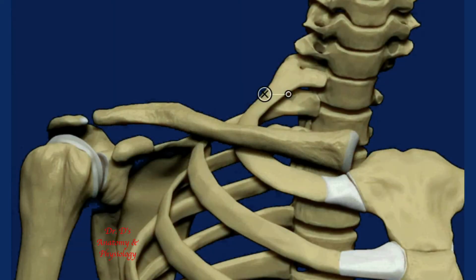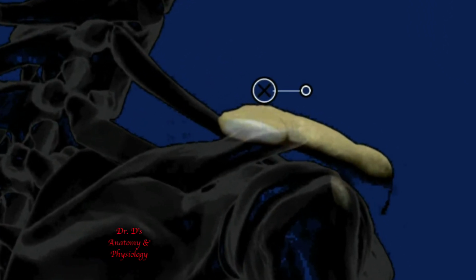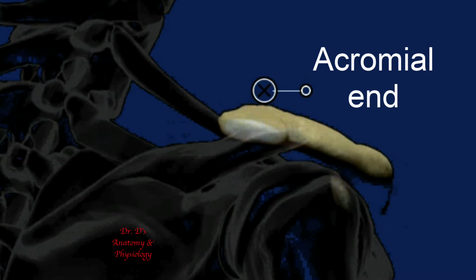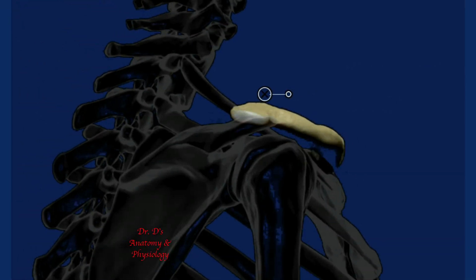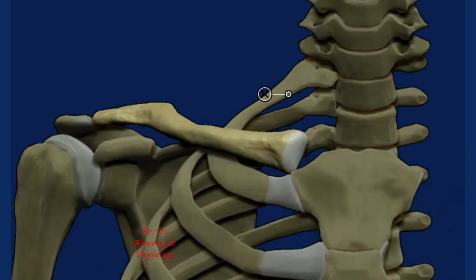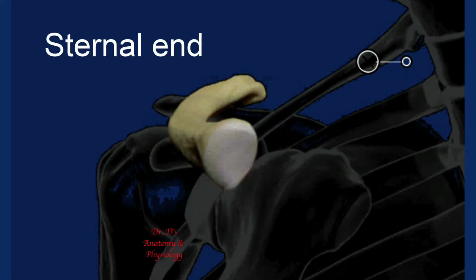If we go back to the clavicle and look at the ends of this long bone, if we take a look at the lateral end, where the bone articulates with the acromion of the scapula, we can see that this end is compressed and elliptical in shape. If we look next at the medial end, the end that articulates with the sternum to form the sternoclavicular joint, we see that this end by comparison is round, which you might expect considering that this end will rotate around the axis of this long bone.